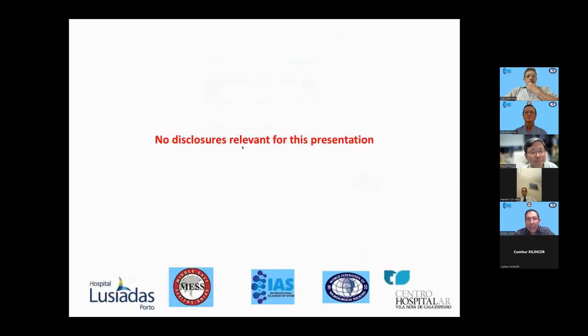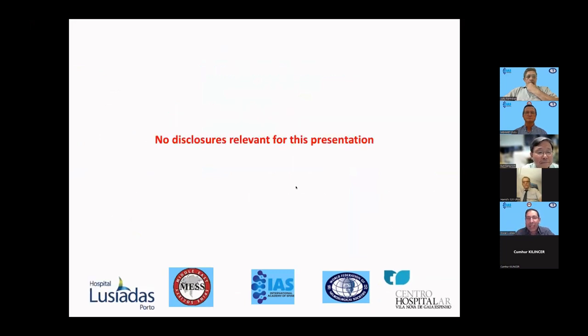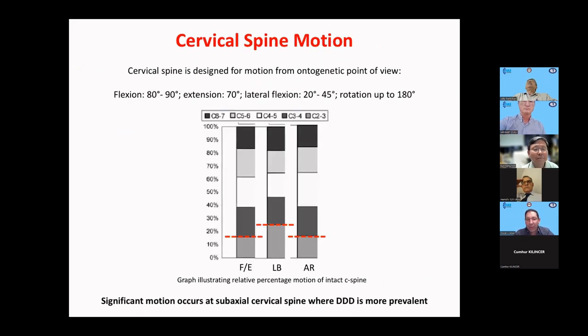Okay. As you know already, I'm from Portugal. I have no disclosures relevant for this presentation. I think there is a cost noise, which is certainly not a patient-related factor when we discuss fusion or arthroplasty. Unfortunately, in my country, I have no bias because the implant cost and the surgeon reimbursement for cervical arthroplasty is roughly the same as for fusion. So I'm not biased. I can use whatever implant I think is more suitable for the patient.